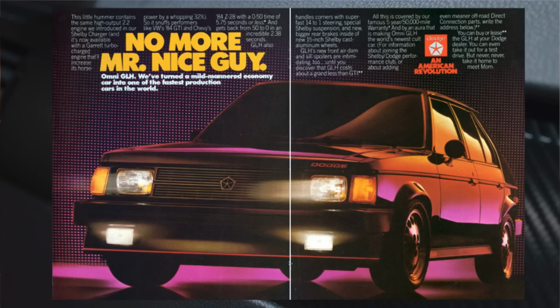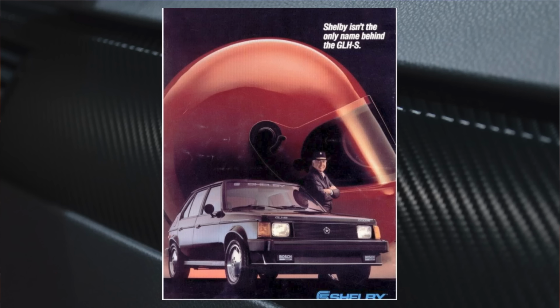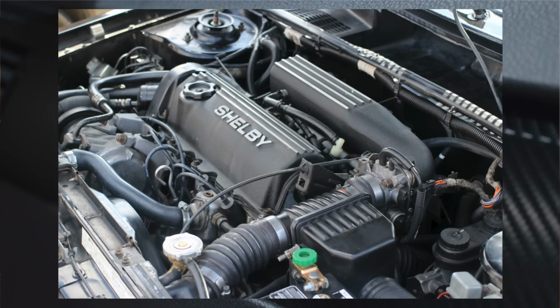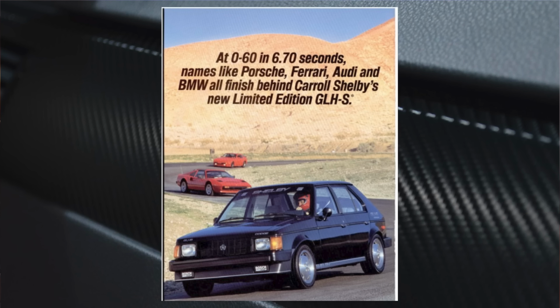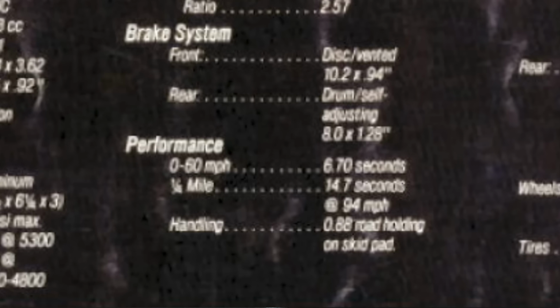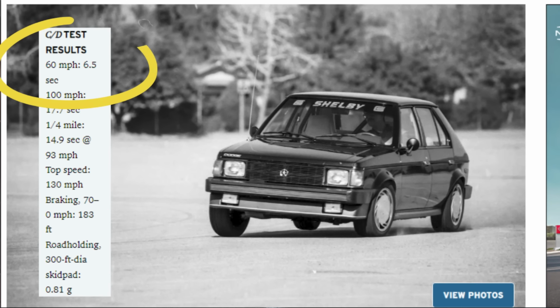In '85 and '86, Shelby upgraded the GLH with that 146 horsepower 2.2 liter turbo. And then, in 1986, Shelby purchased the last 500 GLH turbos and created the GLH-S, similar to the Shelby Chargers, with extensive modifications including updating the turbo, adding an intercooler, changing the injectors, wiring harness, throttle body, and more, along with graphics, adjustable shocks, and special wheels. The result was a 12 psi maximum boost and 175 horsepower and 175 pound-feet, good for a 0 to 60 time of 6.5 seconds when tested by Car and Driver.